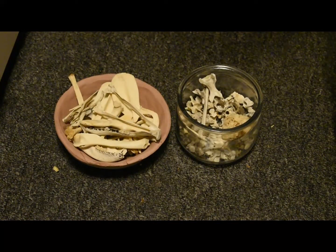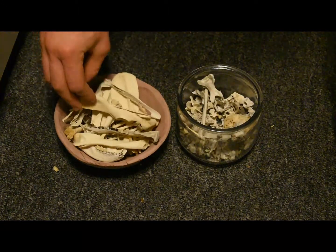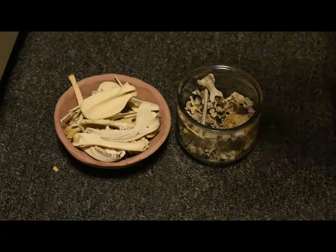These are just more miscellaneous bones. The ones in here are mostly vertebrae. These are just more like little jaws, long bones, shoulder blades, stuff like that, just extra bones.